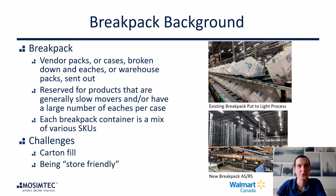The application for this project was the Breakpack process in our Cornwall Regional Distribution Center. For those who aren't familiar with Walmart's Breakpack process, this is where incoming cases are broken down within the warehouse and sent out to our stores in less than a case quantity. This is typically reserved for those slower moving products where it is either undesired or infeasible for a store to stock an entire case of product on the shelf or in the back room. So they would order it in a smaller quantity and the distribution center would fulfill to them in that way.